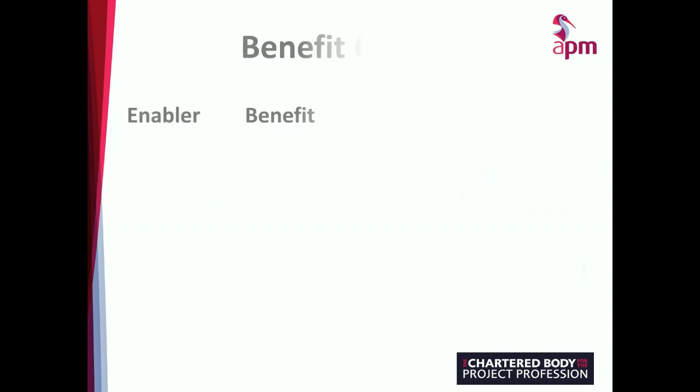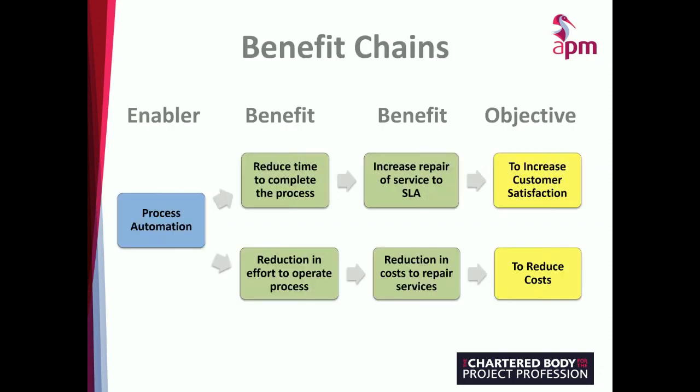Just completing that example, if I now combine those in a benefit map format, it might look something simple like this, where I've got two chains resulting from that particular enabler. So that's the key concepts around what a benefit map is.